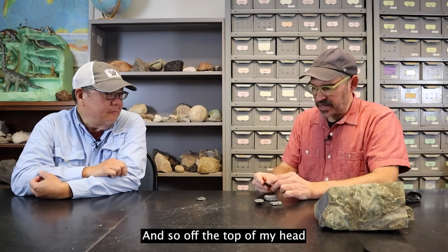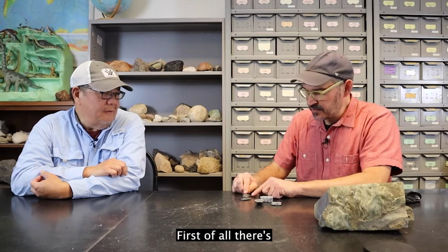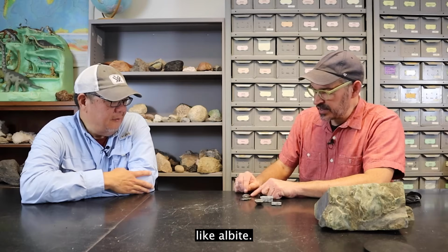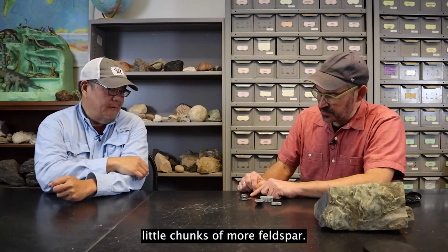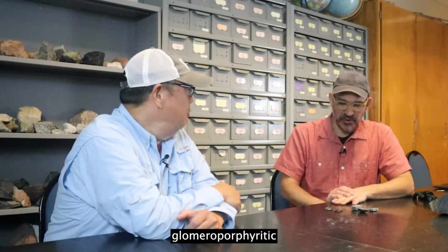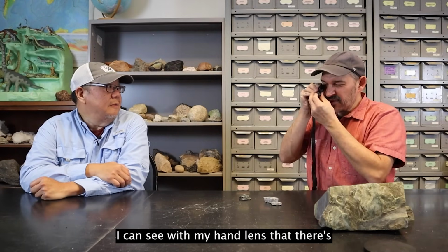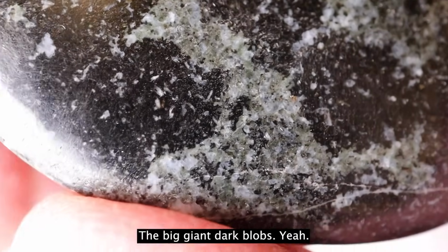And so off the top of my head, it doesn't have those foliations in it, right? So this is probably going to be an igneous rock. First of all, there's this white material in there. That white material is probably going to be feldspar, probably plagioclase feldspar, like albite. There's a finer grained mass in there, which is probably going to be little chunks of more feldspar. But these big dark blobs are interesting. There's a really fancy word called glomeroporphyritic, which means they're these bigger agglomerated crystals set in a finer grained, we call it a groundmass, around it. I can see with my hand lens that there's some green stuff in the groundmass. That's probably chlorite. And then there's the dark stuff, the big giant dark blobs.